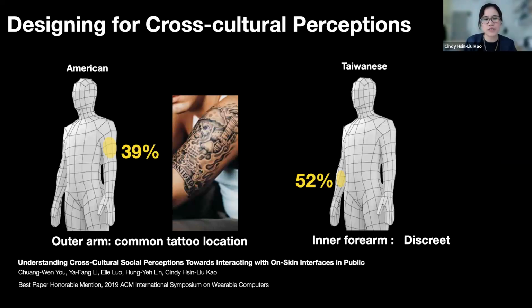And this is an example of an interesting result to shed light on the importance of this. So in terms of preferred body locations for an interactive tattoo, close to 40% of participants in the US mentioned they would love to have this tattoo on their outer arm. And this is from a lot of our analysis, really because this is a very common tattoo art location in the US. However, in Taiwan, we learned that a lot of people would actually not want to have tattoos in this location, but instead on the inner forearm, because it was much more discreet.